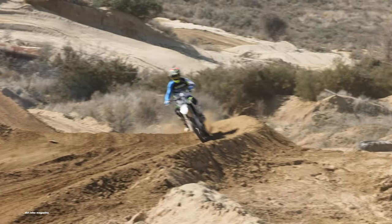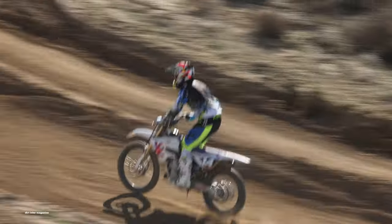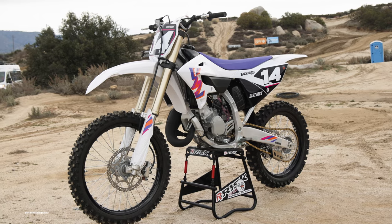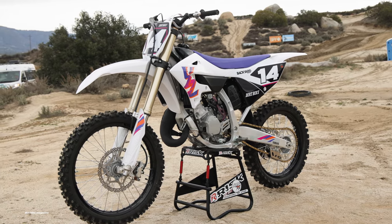So is the new YZ125 better than the older generation before 2022? Certainly, it has a more modern layout, is faster, and more than anything else, it's new. If you're a YZ125 lover, then this is all the justification you need to get a fresh one.